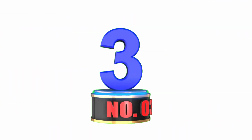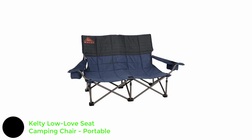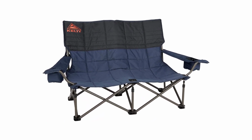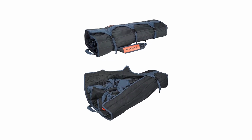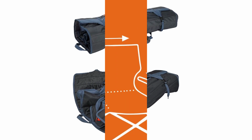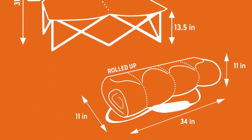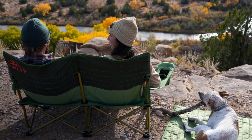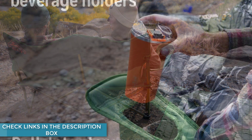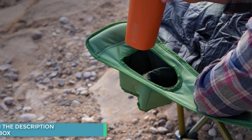Number 3. Kelty Low Love Seat Camping Chair, Portable. If you're looking for a chair you can share, the Kelty Low Love Seat is a practical and cozy perch for two. Its best asset is its durability, with a strong steel frame, thick quilted fabric, and quality construction. The heavy-duty materials do, however, make it a bit cumbersome to lug around. The good news is that the smartly designed carrying case wraps around the chair and buckles so it's easy to pack up. The case also serves as a load hauler for firewood, gear, or a small ground cloth to keep your feet clean and dry.